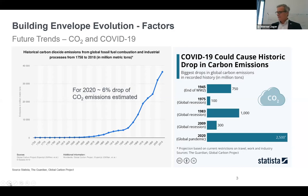I mean, we will have a significant drop in CO2 emissions, but I'm sure the 6% will not change the current tendency. And I hope most of you support more or less our point of view. Climate is on the move. Climate might change immediately? Not really, but it will change over the next decades, surely.